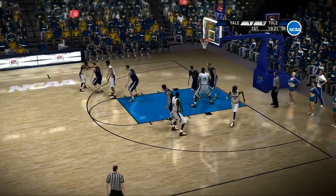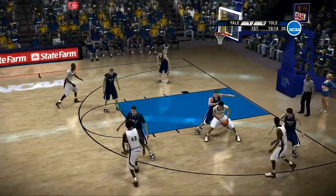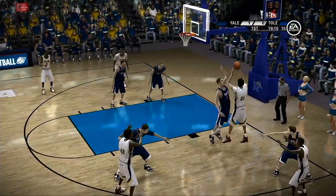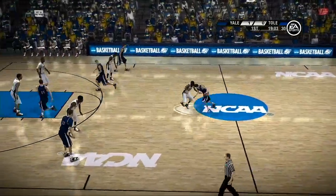Number 21 gets the pass. Trying to feed the low block. He does the sweet fake shot. Dick, not a bad drop step, but it doesn't work for him. I tell you, he just doesn't beat him to the basket, not quick enough. And a great reaction by the defensive post player.